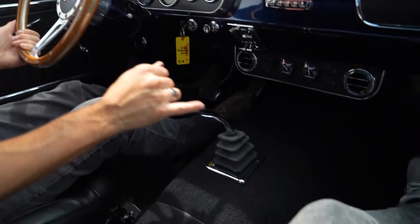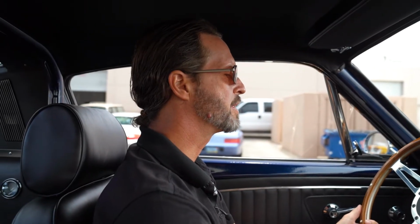To answer the question that we've been having all day during this video, how many miles is on this car? Well, since this build was done, it looks like 796.